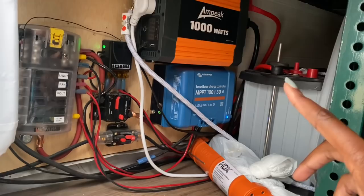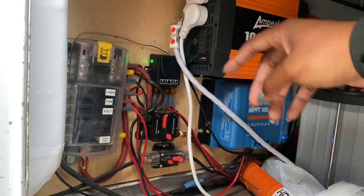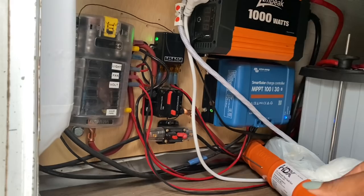And over here we have a fuse box. This box right here is actually the receiver for our remote for our recessed lighting. And then we just have some breaker switches down there. All right, so that was everything for the back of the van and our solar system.